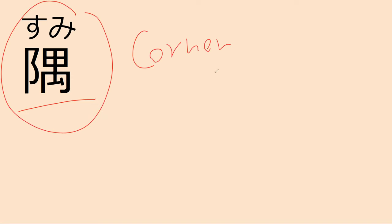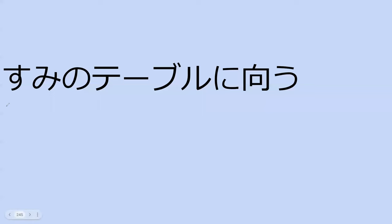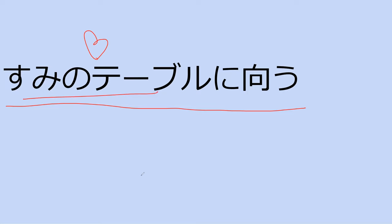Do you know what sumi means? Sumi means corner. Sumi, corner. Can you read this for me? Sumi no teburu ni mukau. Turning towards the table at the corner. Yes, table at the corner. Perfect. So if it said teburu no sumi, that would refer to the corner of the table, versus the table in the corner. So yeah, perfect. Awesome.